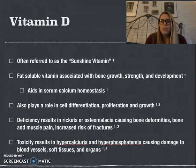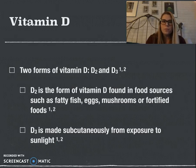Toxicity with vitamin D results in hypercalciuria and hyperphosphatemia. This causes damage to blood vessels, soft tissues, and organs. Essentially, they start to calcify and become hardened, making them fail to function correctly.